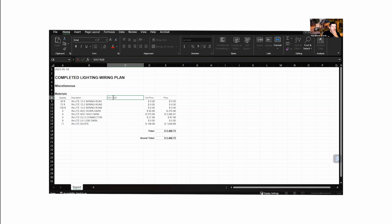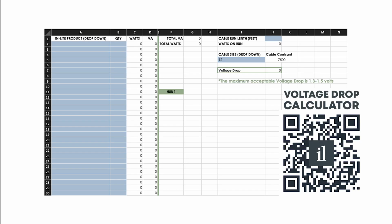So we normally talk about your VA for your capacity. When we're talking about voltage drop, we're going to use the watts because the watts is what you can plug into Dynascape for your voltage drop on those runs. So again, you have your distances here. I have this built out as well in an Excel voltage drop calculator. So there's two different pieces to the puzzle. Within our voltage drop calculator, you can select the fixtures, how many, what gauge of cable, put in the distance run of your cable, and then it'll tell you what the voltage drop is.